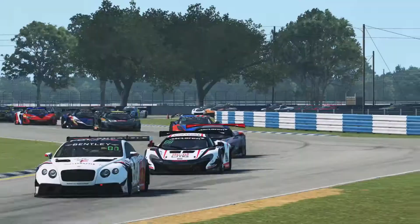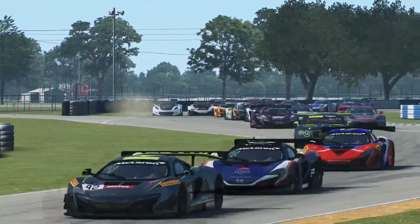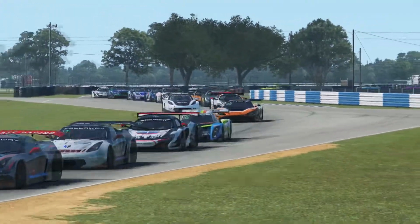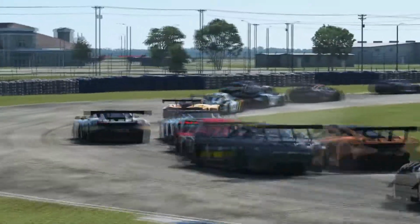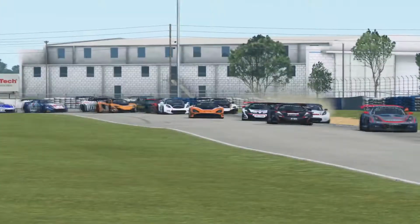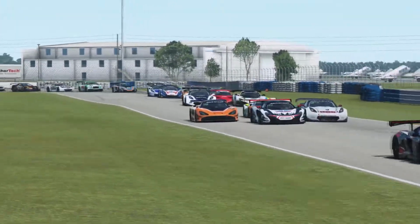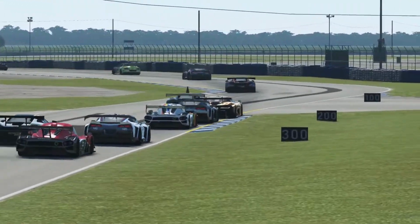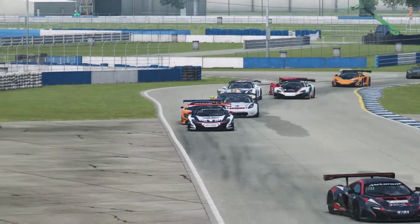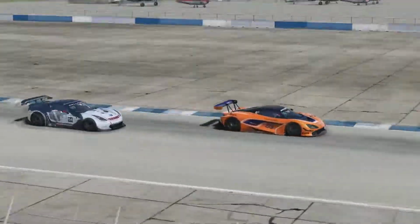I'm not really sure if I'm going to make a video on it, but the car that I'm going to be making a video on next is going to be from the GT3 Challengers Pack, which is the Aston Martin Vantage GT3. Unfortunately, this car couldn't come now because of the licenses that Studio 397 have got. It's going to be coming in Q4 2019, so we're going to be making a different video on that car pretty soon.